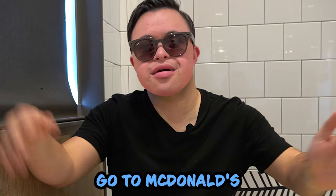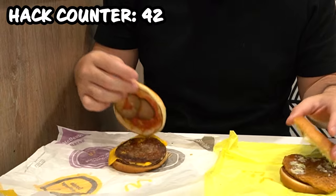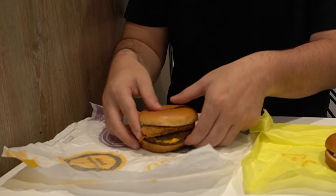So Zach was so confident about his Chick-fil-A hacks, he was like, go ahead, go to McDonald's. You don't need me. Fine, whatever. So we started off strong. We got the McDouble, the McChicken. Yeah, put it together. Magic. You should do this all the time as a kid.